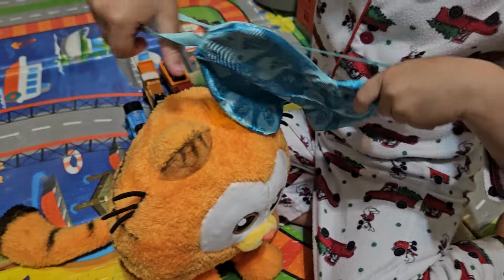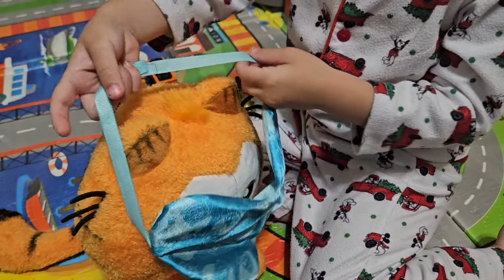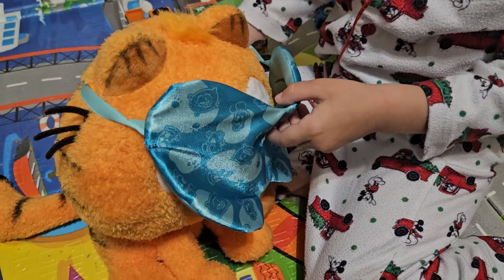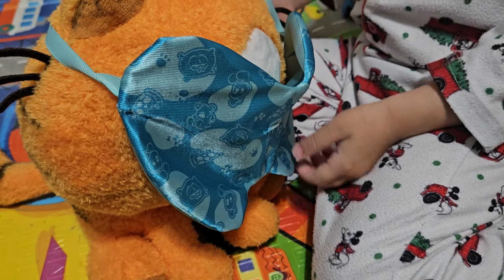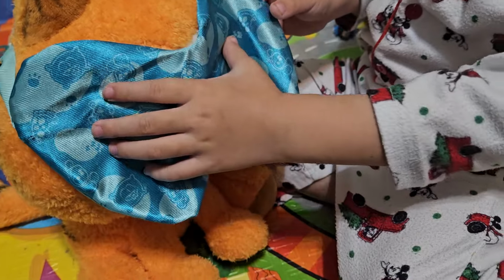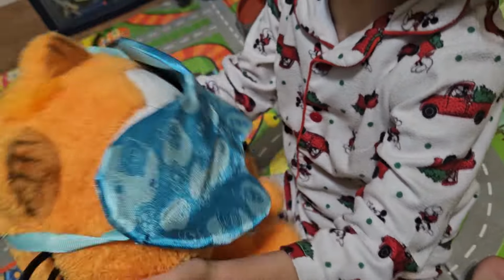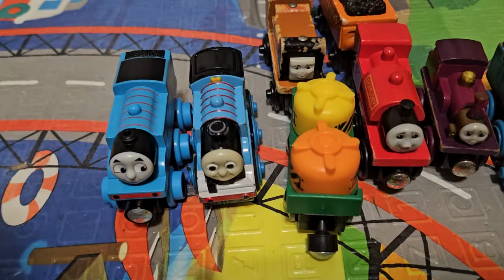All right, we have his little sleeping mask and we're gonna try to put it on him and see if he goes to sleep. Do you want some help? I love him. What do you think, Thomases?